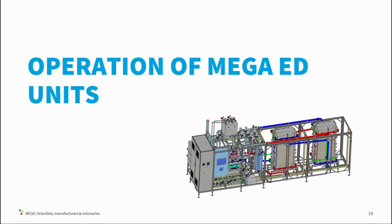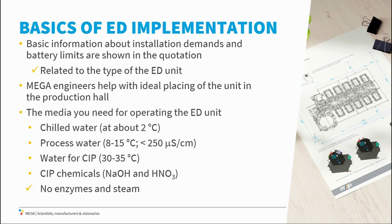The next topic, which is ahead of us, is about operation of Mega ED units. Shortly, I would like to say a few words about the media we need for operating our technology. We need chilled water, which should be at about 2 degrees Celsius, because Mega prefers a cold process in comparison to hot processes used by other ED producers.